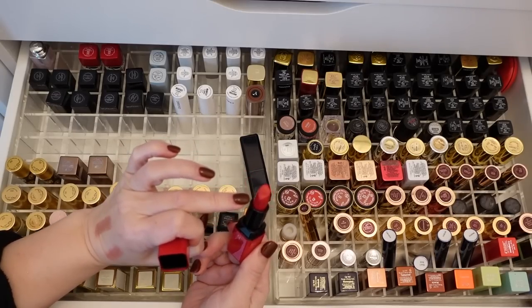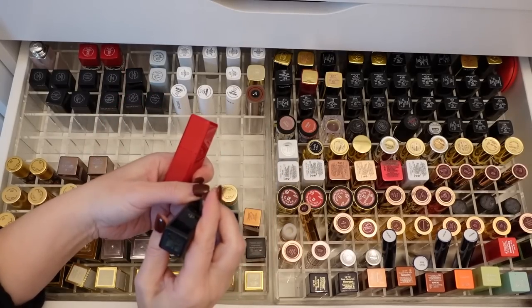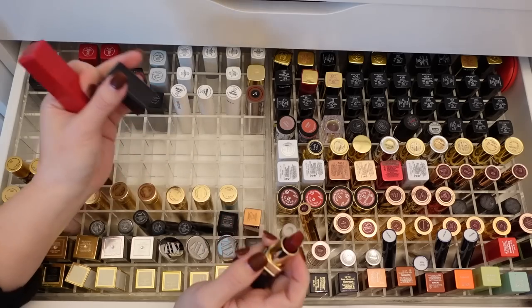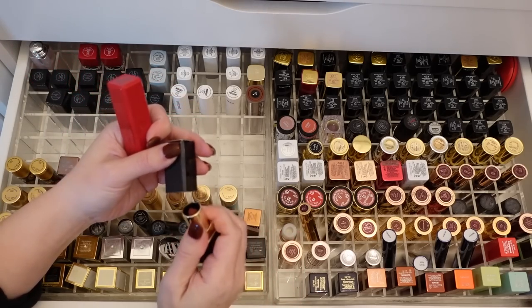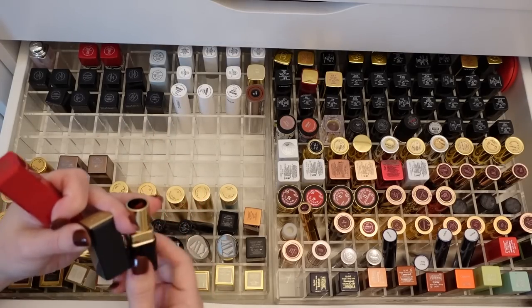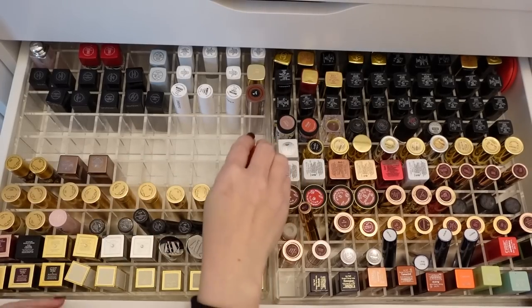Such a beautiful red, and there's actually a little bit of sparkle in there. And then this one is number 8 Red Lantern, which is a deeper, warmer red. So I think I'll hold on to these two. Actually, let me check if this one... Oh yeah, that one still smells okay. And then this one is relatively new. So I'll hold on to those two.